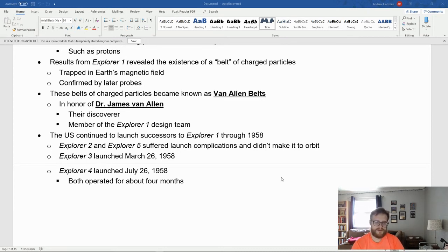So the U.S. continued to launch successors to Explorer throughout 1958. We see Explorers 2 and 5 don't make it to orbit due to launch complications. But we see Explorer 3 launch March 26th, 1958, and Explorer 4 launch July 26th, 1958. And both of these operate for about 4 months. And hey, look, that's the space race for this section.